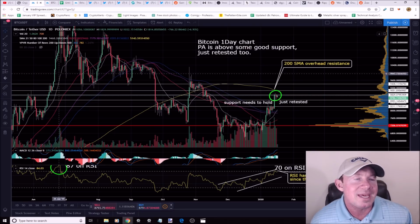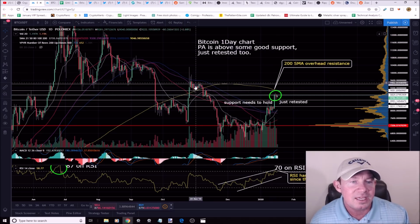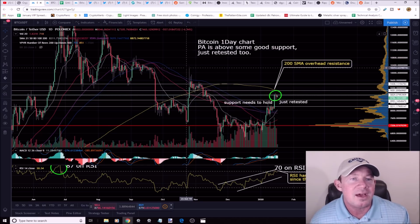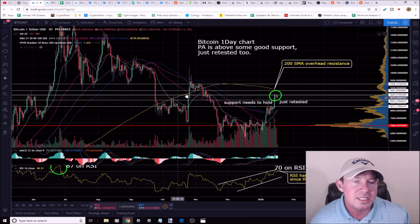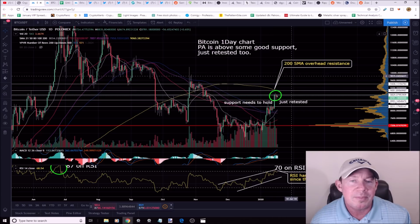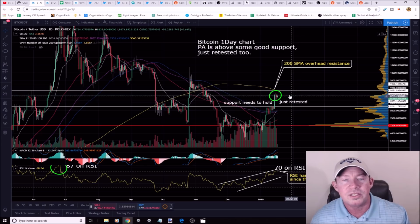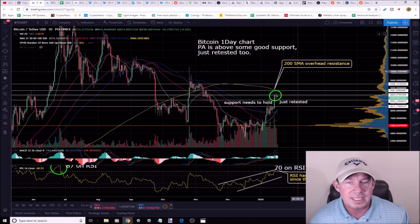So this is a Bitcoin daily chart. Now we've got the 200 SMA as overhead resistance, and this is really the big test. You can see back here the price action when we had that big run up from 7,400 up to 10,300, we broke above the 200 SMA for a period of time. 200 is this yellow line, right? The 200 daily simple moving average. So now here we are again. Can we break back above it? Now the 200 simple moving average is basically curving lower, right? So technically a bearish sign as far as that goes, but this is a real test.